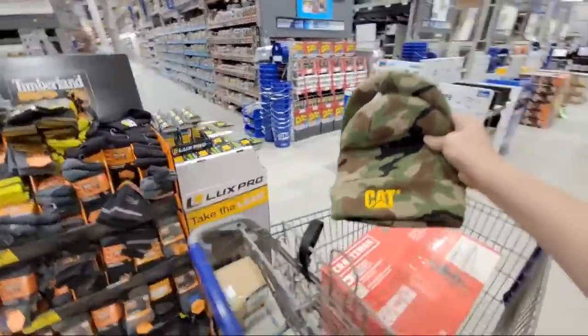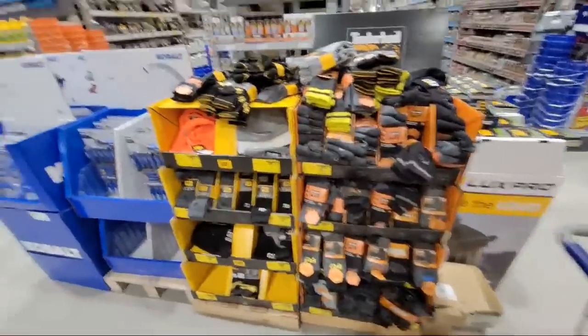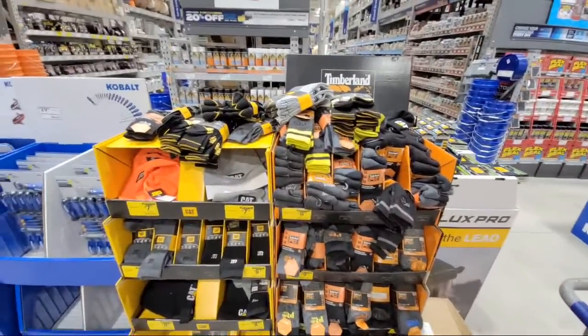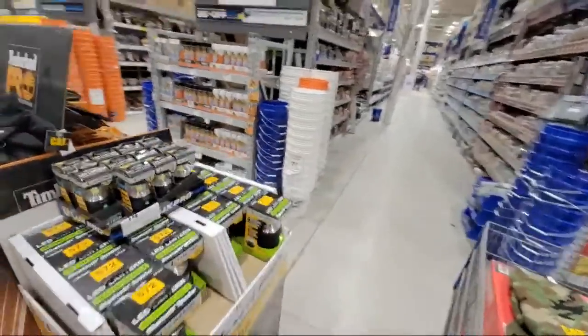Oh, let me see what we got of these guys here. Add it to our Lowe's haul for today. And I'm going to be showing some other clearance items over in OPE and stuff as well. I want to see what else we got.